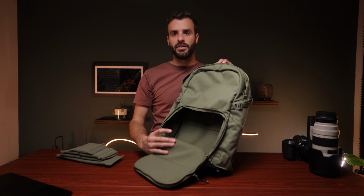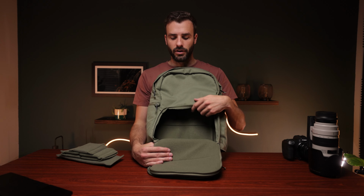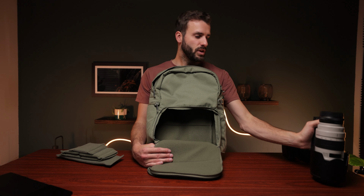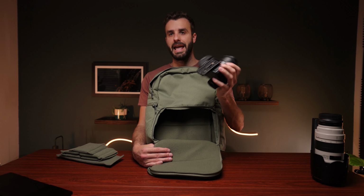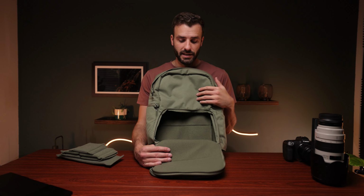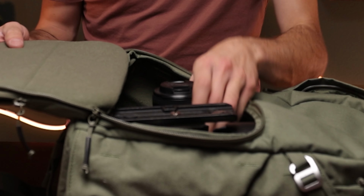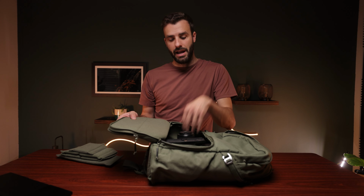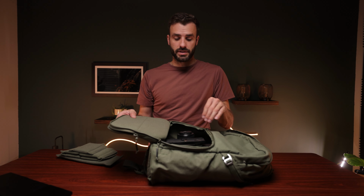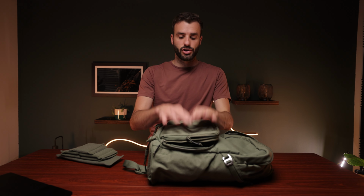The amount of stuff you can fit in here is pretty impressive in my opinion. It does fit a 70-200 lens. You can fit an additional camera body and potentially another lens in there, and a few other things. So realistically, if you wanted to, you could put your 70-200 in there. You could put another camera body with a lens in there, and then you could still have room for another camera body or another lens, or something of the sorts. It does have quite a lot of room. You could do like a flash or something along that, and it still shuts just fine.